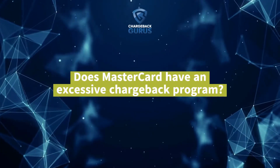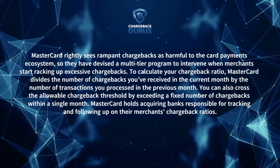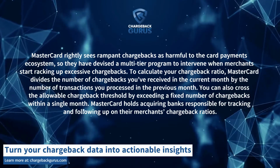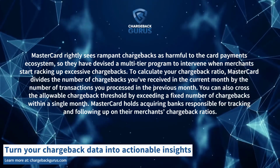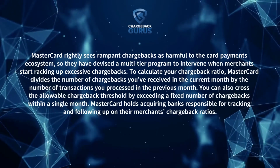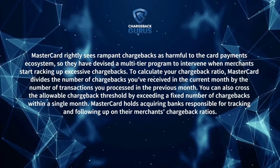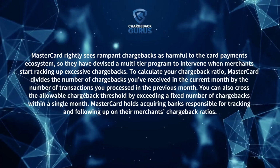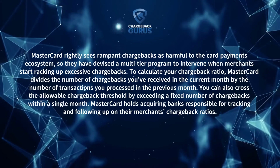Does MasterCard have an excessive chargeback program? MasterCard rightly sees rampant chargebacks as harmful to the card payment ecosystem. So they have devised a multi-tier program to intervene when merchants start racking up excessive chargebacks. To calculate your chargeback ratio, MasterCard divides the number of chargebacks you've received in the current month by the number of transactions you processed in the previous month. You can also cross the allowable chargeback threshold by exceeding a fixed number of chargebacks within a single month. MasterCard holds acquiring banks responsible for tracking and following up on their merchants' chargeback ratios.